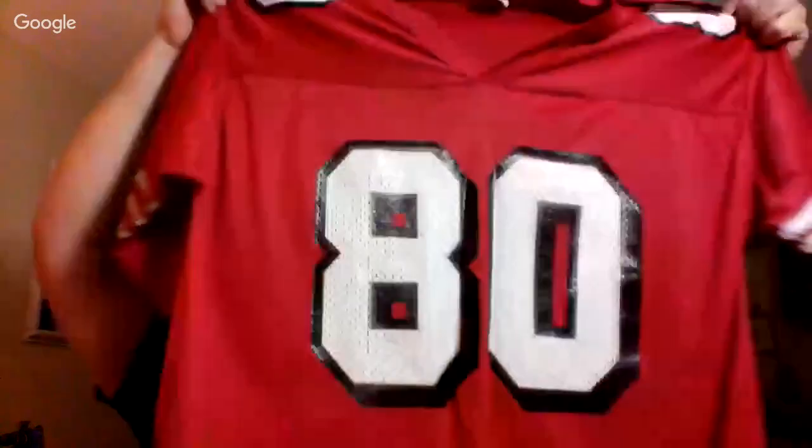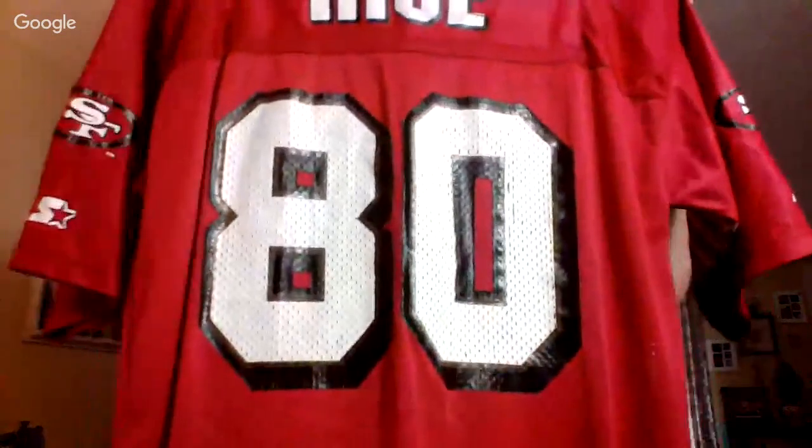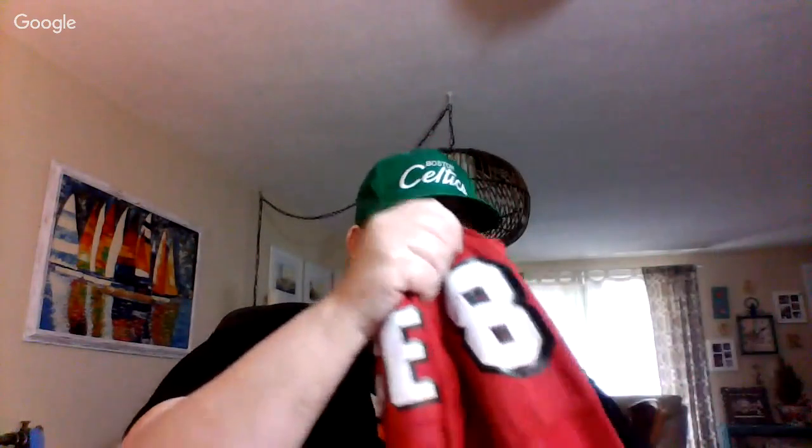Picked up some sport jerseys. These were $5 each. This is a vintage Starter Jerry Rice jersey, screen printed. It's kind of all there for the most part. These will start to sell soon. Football season's coming. People like to wear their Jerry Rice, probably the best wide receiver ever. And here's a good following. So that's good. It'll probably sell $30 to $40 range.